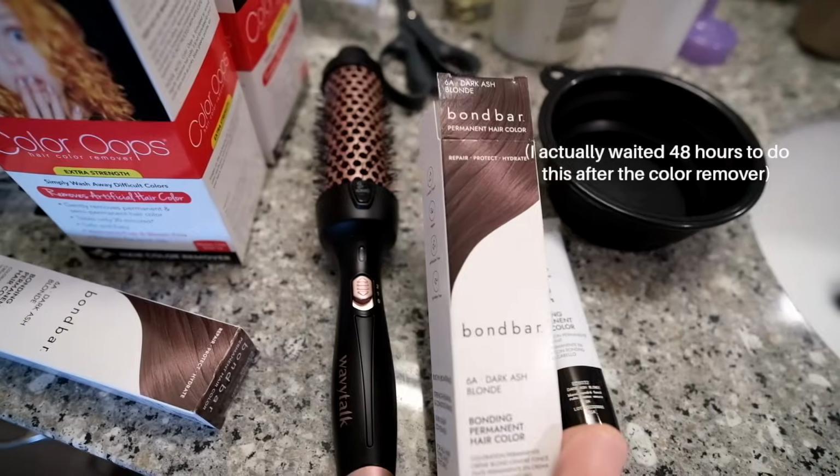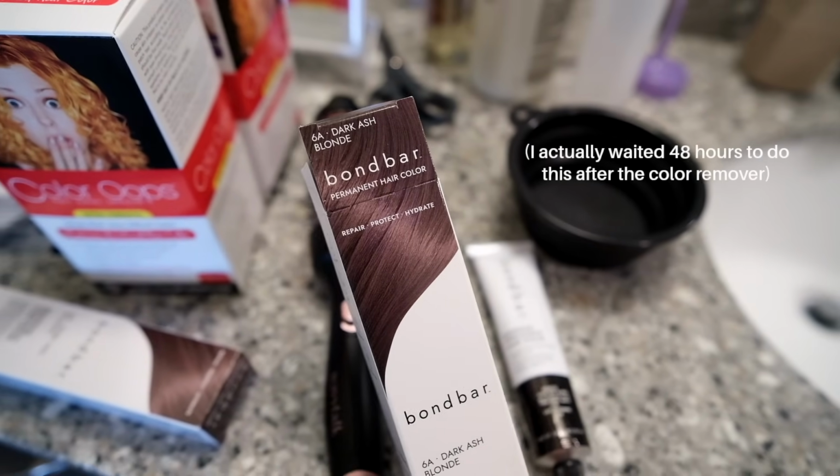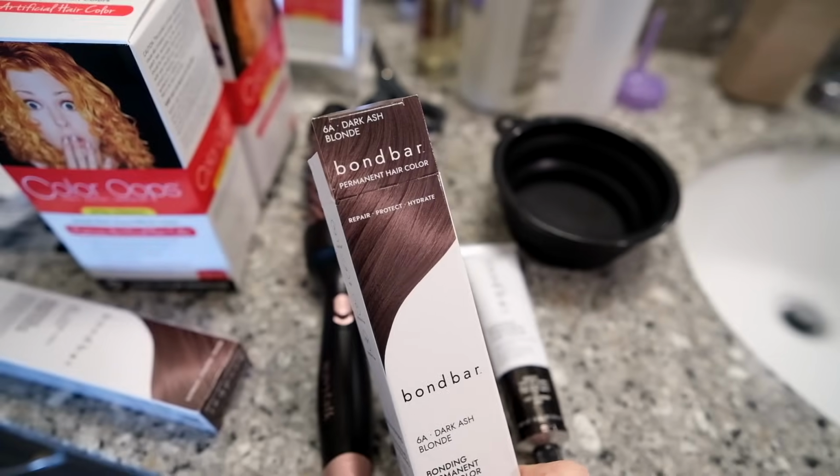I got level 6, so I'm going to do 6A dark ash blonde just to hopefully neutralize a bit.